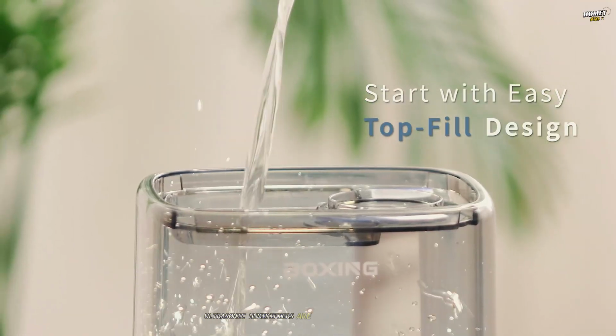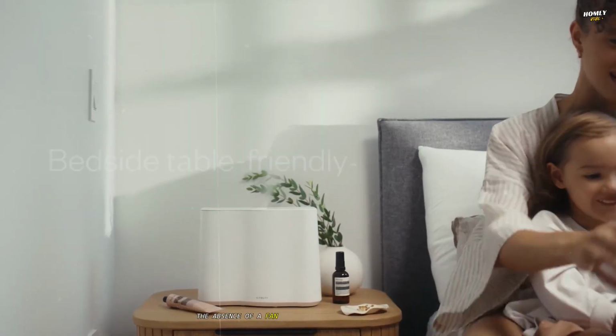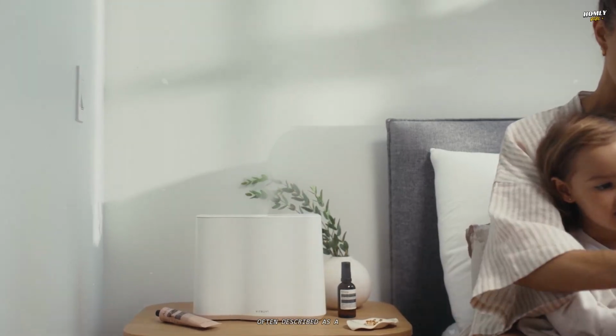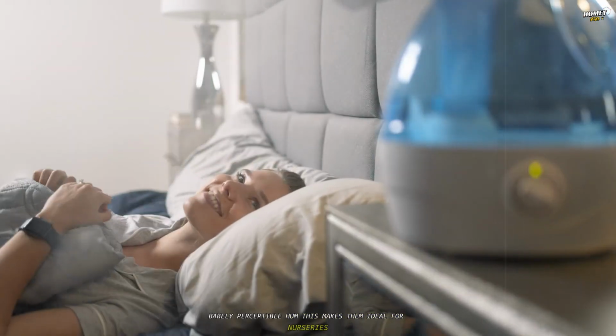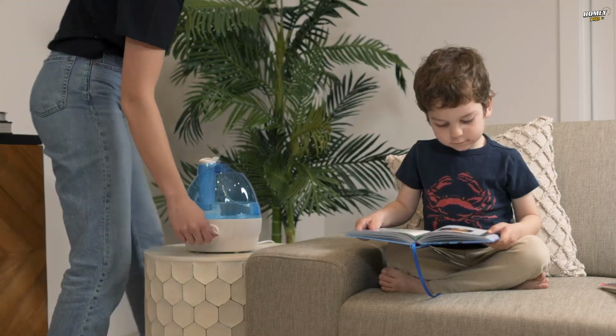Ultrasonic humidifiers are renowned for their near-silent operation. The absence of a fan means they emit only the faintest of sounds, often described as a soft, barely perceptible hum. This makes them ideal for nurseries, bedrooms, and any environment where tranquility is prized.